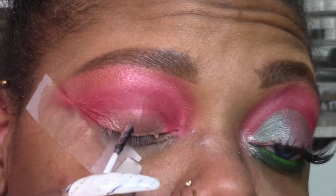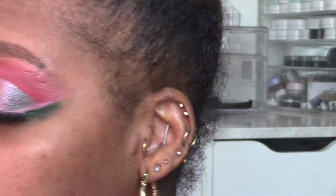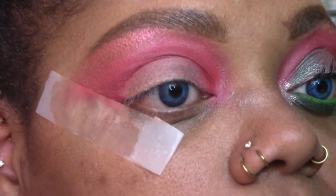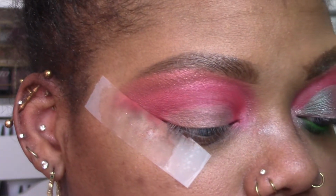So this is what I have. And I didn't want to use the concealer from the palette because it's just too thick. It'd be too thick of a layer. And I just take my tissue and dab that off. So we have a little bit more of the makeup off.